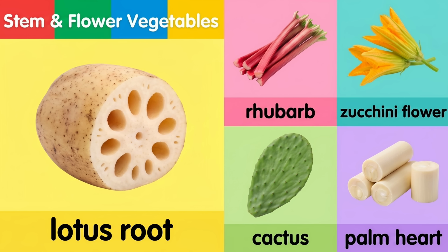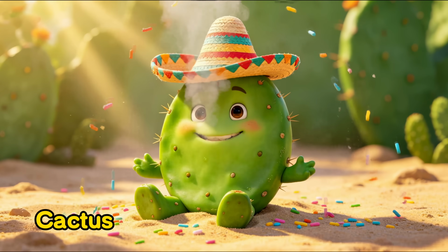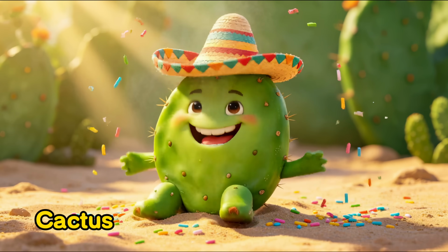Can you find the zucchini flower? Point to it. Yay! You found it! Is it a flower or a leaf? Tell me.